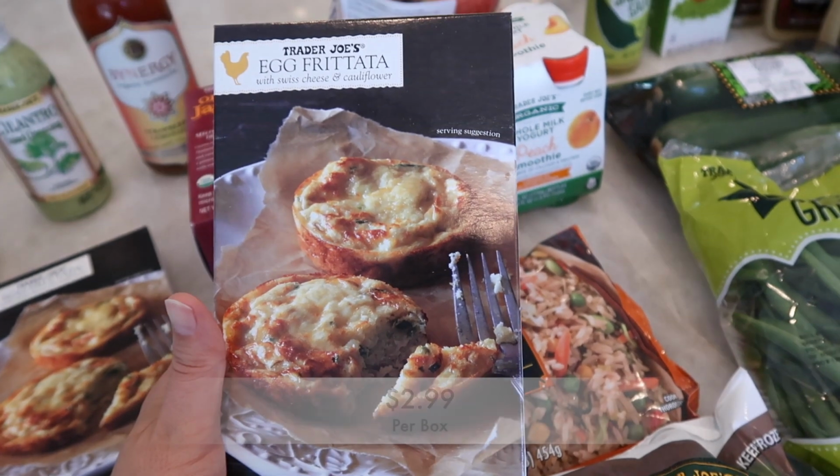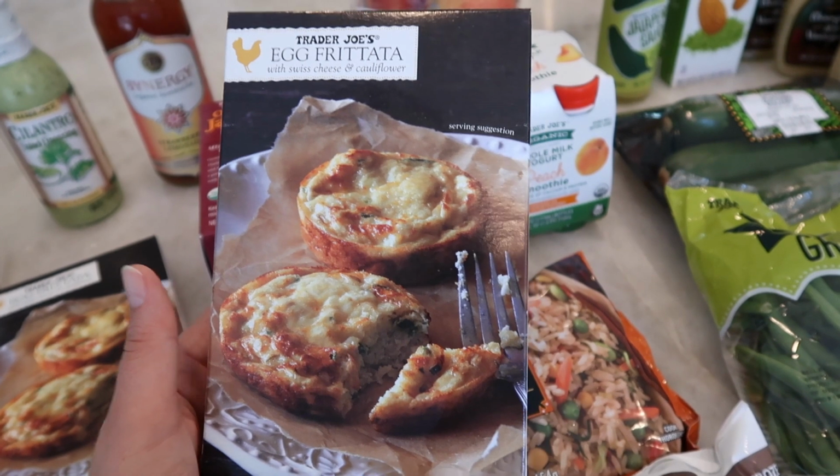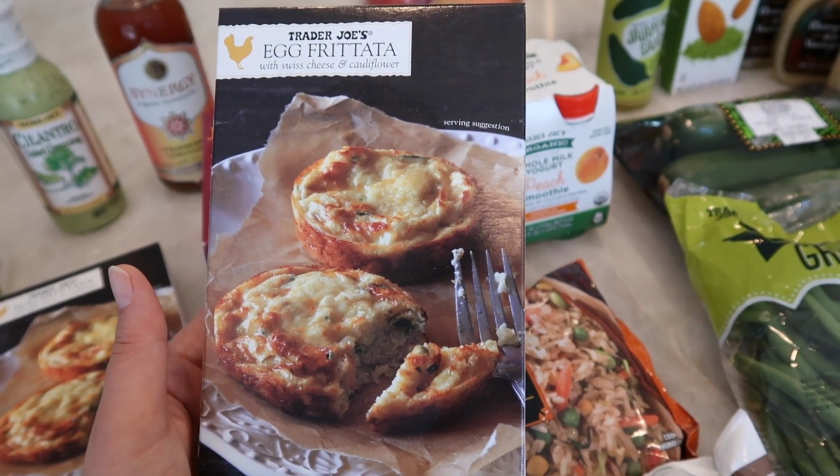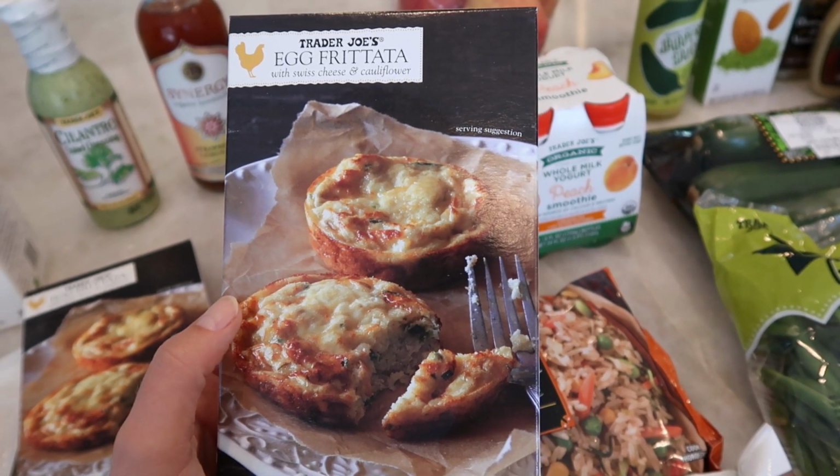So I bought 2 egg frittatas. I've showed these in so many different hauls now, and they're just basically a really easy breakfast to make and very, very flavorful. So I love these. They have cauliflower and Swiss cheese in them.